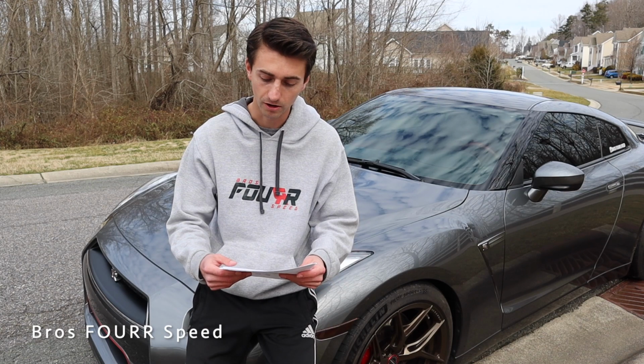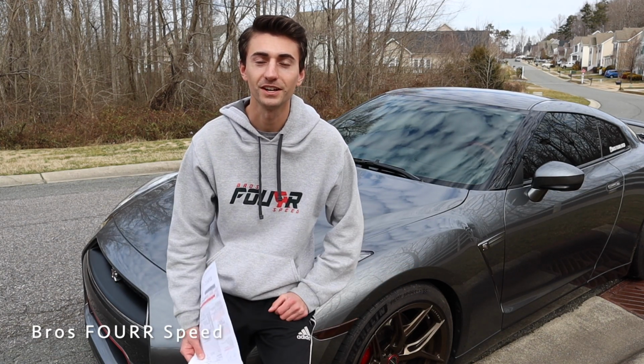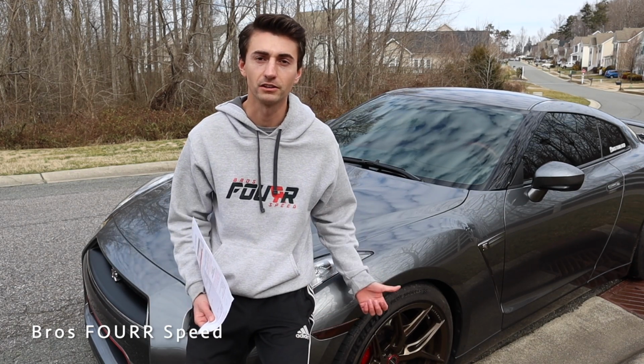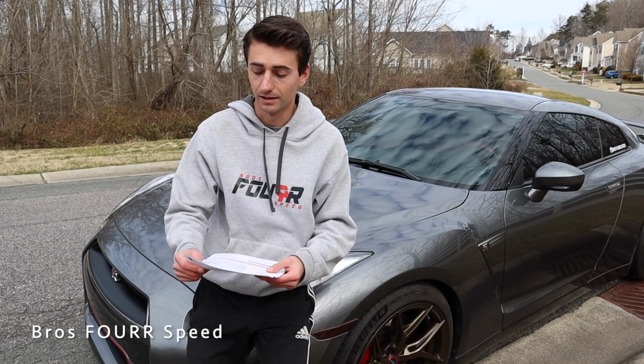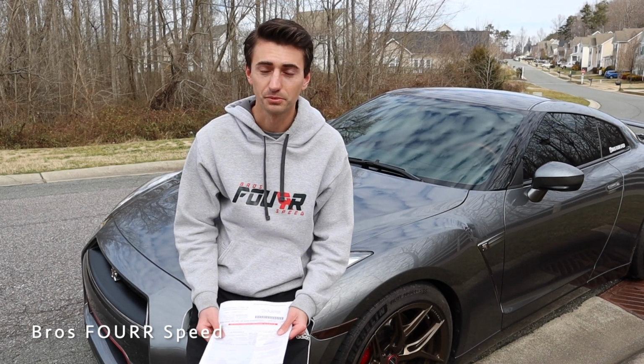So on the GTR, the appraised value from North Carolina is $43,330. Now, don't let tax value get you worried about the value of your car. This is still worth 70 grand. It's just the tax value because it still is an 8-year-old Nissan or whatever. That's what they appraise it at. And with that, it makes it to where the taxes on this car are pretty cheap.